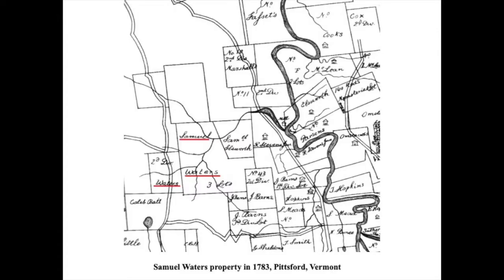Here's a 1783 map that can be found in the back of Calverley's History of Pittsford. But this shows where Samuel Waters had his land. Over here, you've got Otter Creek. This would have been the route of the Crown Point Road. This is the West Creek Road of the Florence section of Pittsford. And we'll go to the next map.